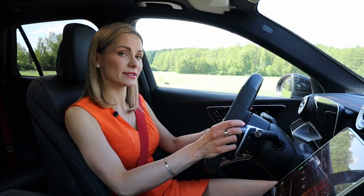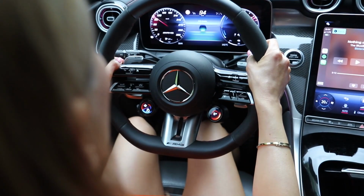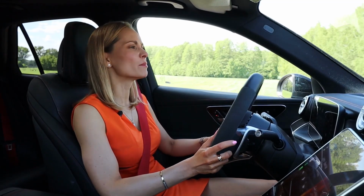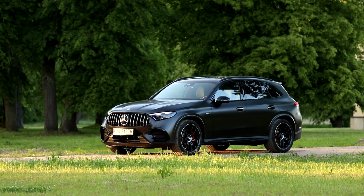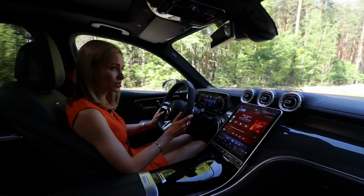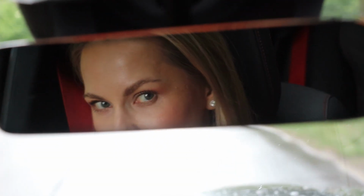So AMG has developed this car using the developments from the AMG 1, which is a Formula 1 car. And I think this is a remarkable achievement in engineering. They have really shown what is possible. Nevertheless, you might be asking yourself a question. Have they lost their minds? Going from 8 pots to 4 pots?